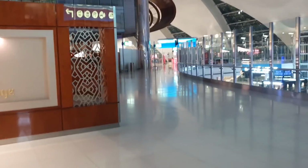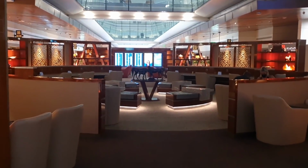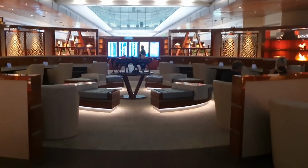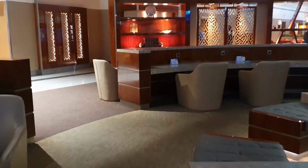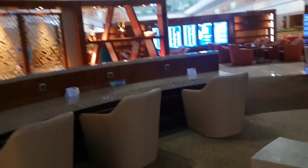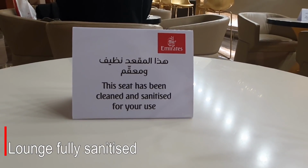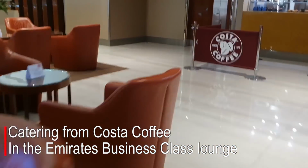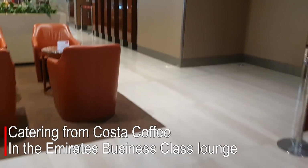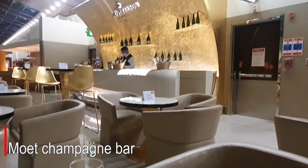With a business class ticket, I was about to head to the Emirates Dubai Business Class Lounge. It's a vast lounge on the top floor of the terminal. I actually went to the Dubai Emirates Business Class Lounge at Concourse B gates. It's one of the most modern lounges. Coffee is provided by Costa Coffee, while the bar is run by Moët.